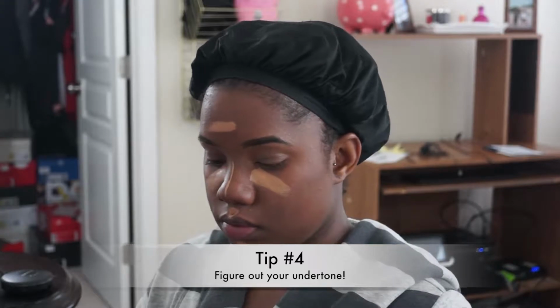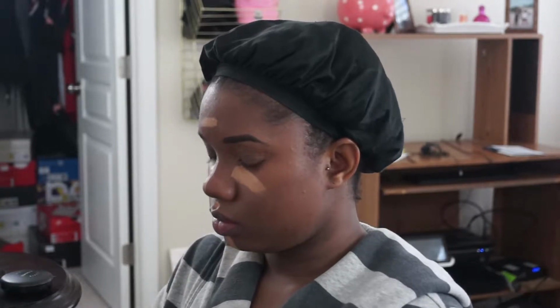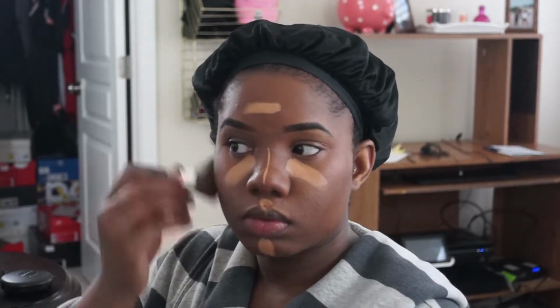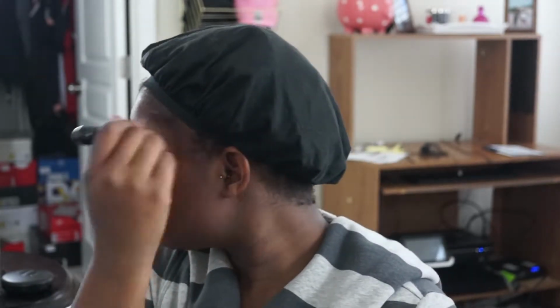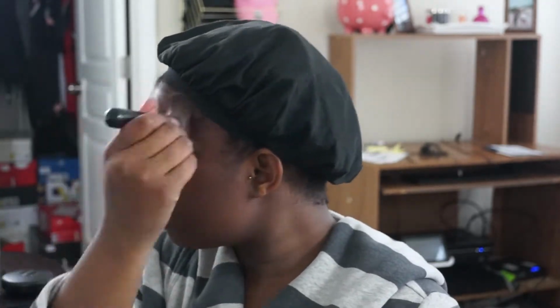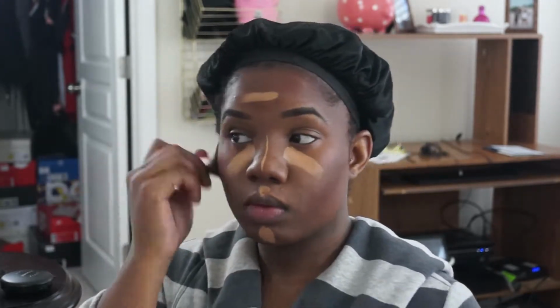Tip number four is finding out what is your undertone. Is it red? Is it yellow? Or what do you like having on your skin? Let's start there. And from there, you can just start buying things that are amazing. I've noticed that a red undertone looks amazing for my contour, and a yellow undertone looks amazing for my highlight. So I don't know if that's weird or if that is some type of technical thing or whatever, but here you can see my contour is clearly like a reddish color and the highlight is completely yellow.